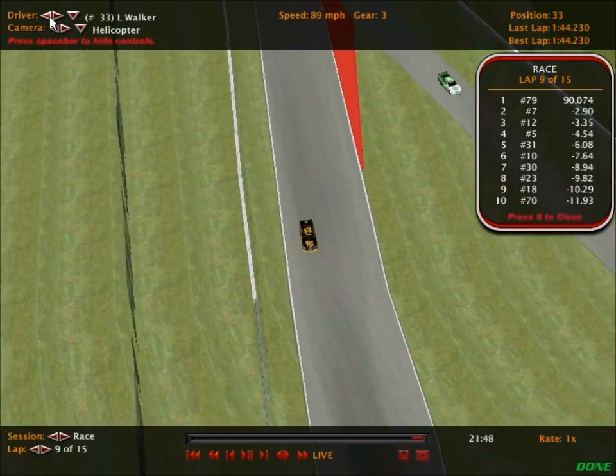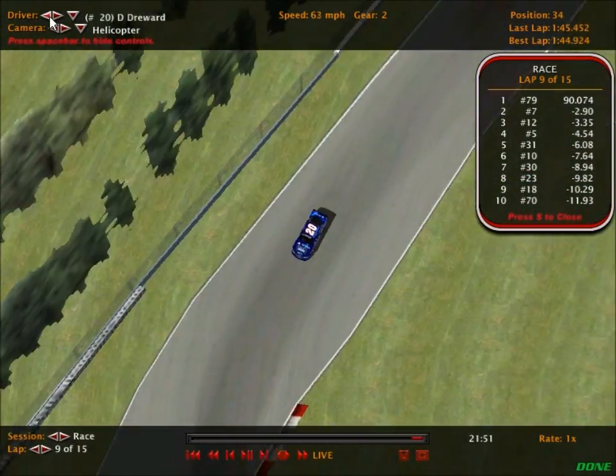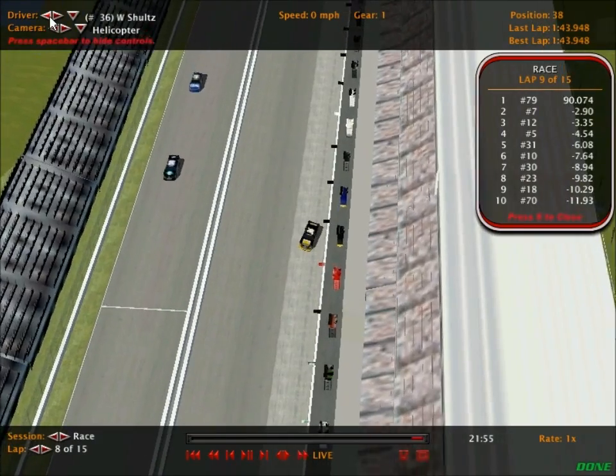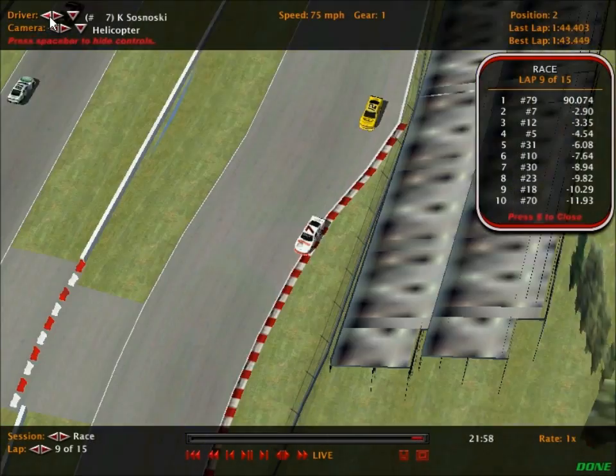Those cars starting to come out of the pits. Dylan Young coming out. And it looks like he was the last one on pit road. Wheeling Schultz and all down the line.